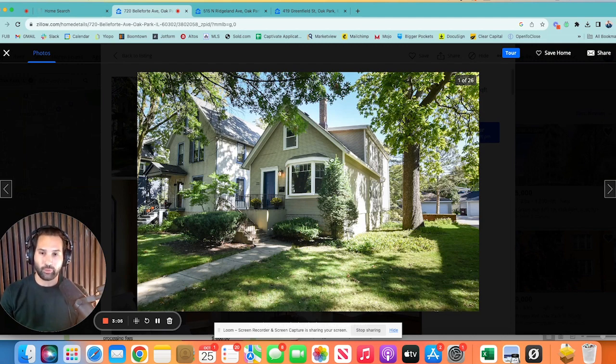No big deal. Otherwise, I probably would have chosen a different exterior paint color. It's an old house. This addition, I don't know when it was put on, but it looks like it's been done well.